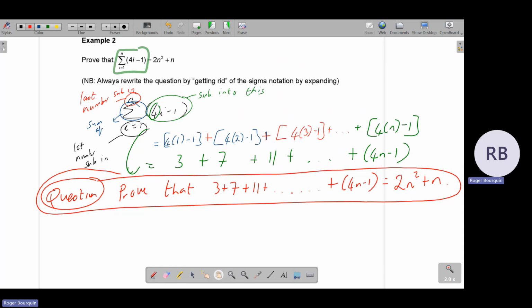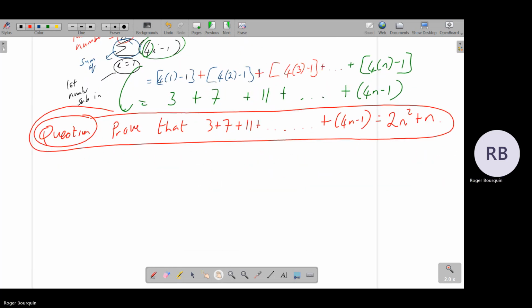Okay. Now we forget about the sigma notation. So now we're starting the induction proof. So what's the first thing we have to prove? That it's true for n is equal to 1. Okay. So for n is equal to 1, what does that mean? Add up the left-hand side, right? What is the sum of the first 1 terms?